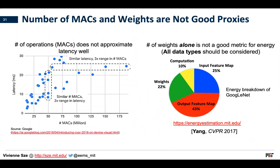And also, all weights and all activations are not created equal. It depends on which level of the memory hierarchy you're reading them from. Do you have a lot of reuse for those weights, right? So if you have a lot of reuse, maybe the cost is less.